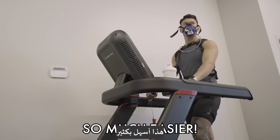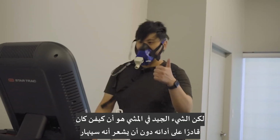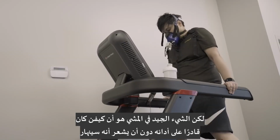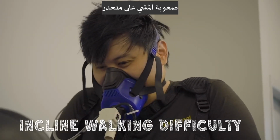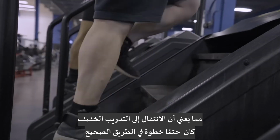So much easier. But what's true of all of our walking was that Kevin was able to get through it without feeling like he was going to collapse. Scale 1 out of 10. 2. Which meant the switch to low intensity training was definitely a step in the right direction.